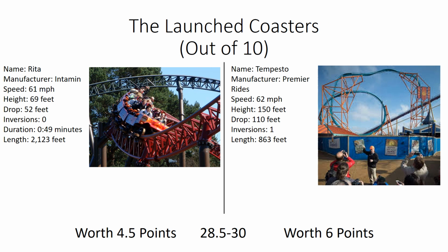Next we have the launch coasters. Now this might cause some argument, but Rita at Alton Towers, I absolutely despise it. A lot of people like it, but it's one of the roughest coasters I've ever ridden. This is the main reason I tend to blame Intamin for being really rough. This coaster, it is horrid. I mean, the launch is really forceful, it's great, but it's just so rough when you're going around that little spaghetti ball figure 8 thing.